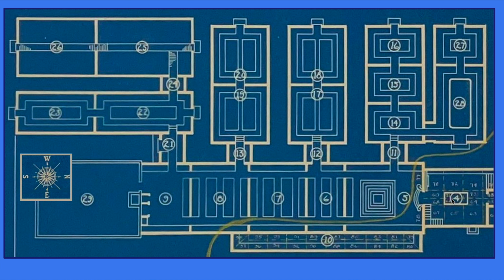House number 6 is the gardenia house. House number 7 is a carnation house. House number 8 is a rose house. House 9 is a workroom. And house 29 next door is the service house where one of the many resident workers lived.